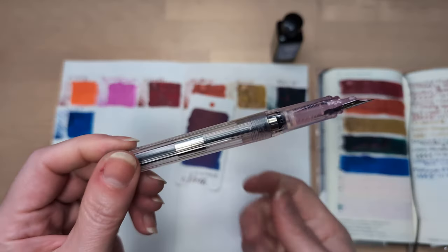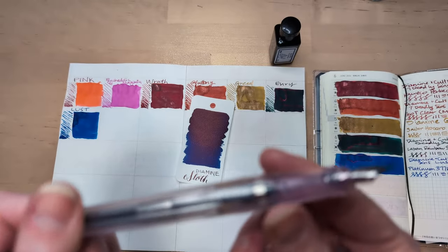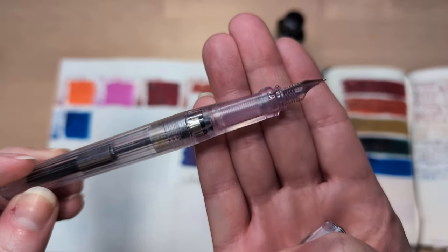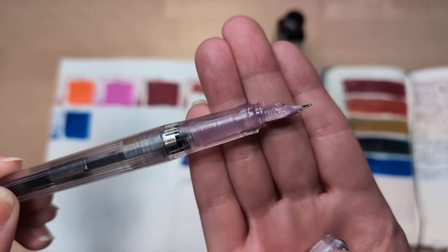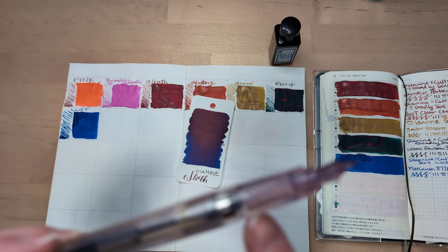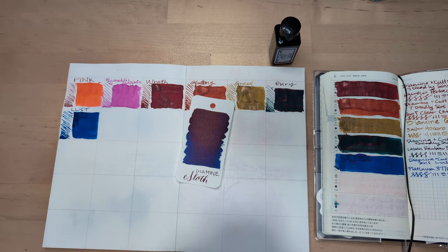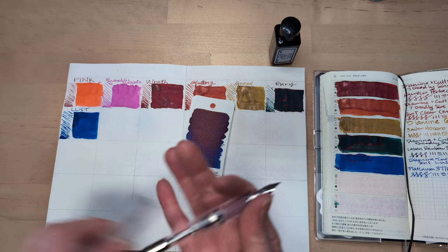And this is my Kaweco Perkeo in clear, and you can see I mentioned that you would see it seems stained. I took a brush to that feed, and it's not getting cleaner than that. I mean, I could probably bleach it, but whatever.